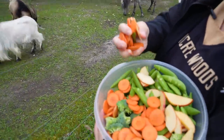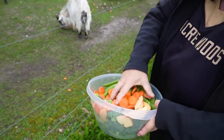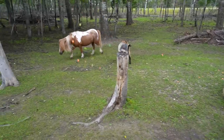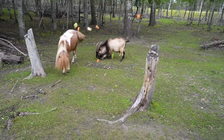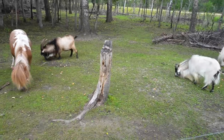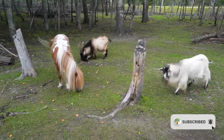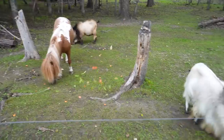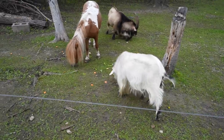We got apples and peas and broccoli. I was going to call it cauliflower. Blueberries. That's the green one. Get Daisy her carrots. Daisy likes her carrots. Well, I think they all like their carrots. It's like a little vending machine or a vacuum cleaner.